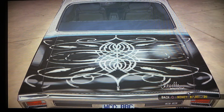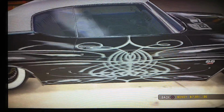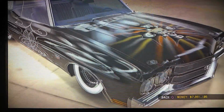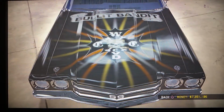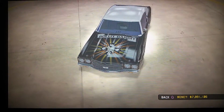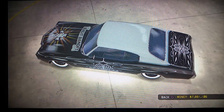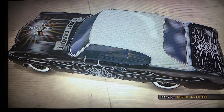That's cool. And of course it's got the vinyl top with the trim. And there's the front hood. That's pretty banging. And we'll do a whole top side view. And we'll move on to the next car.